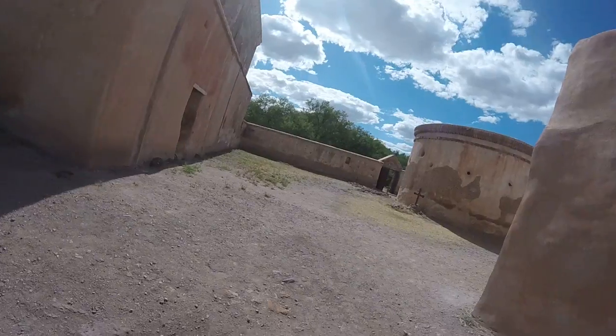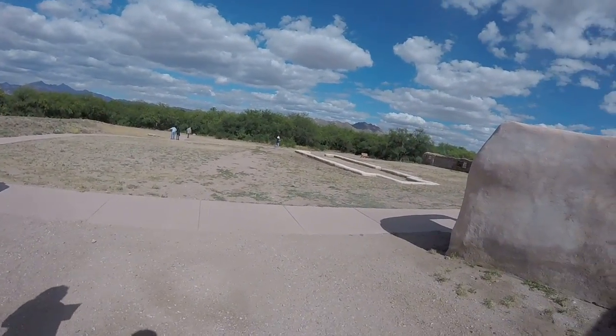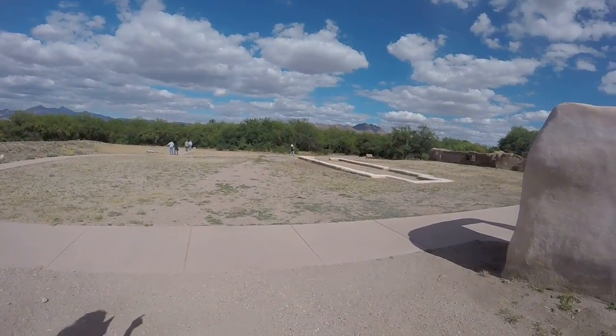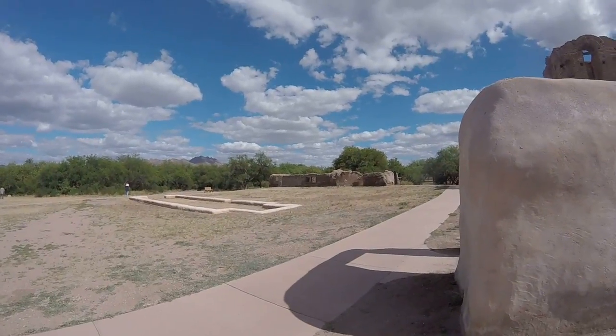you walk through the church. Yeah. The sacristy, and then there's the graveyard. They don't have too many homes. I think that's storage. Yeah. For like grains and things like that. That right there?